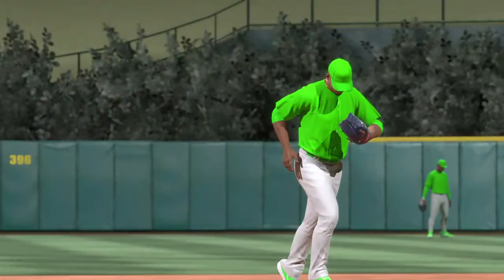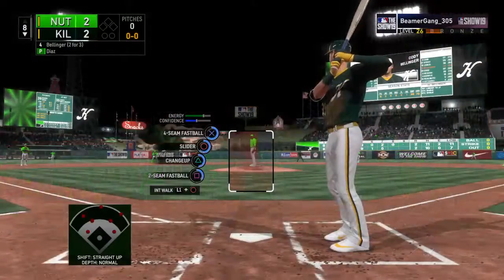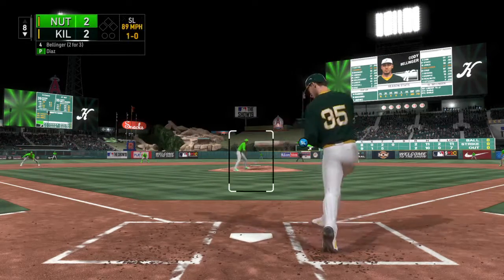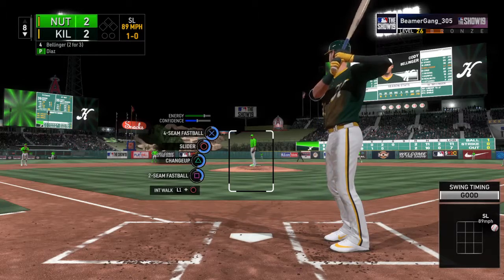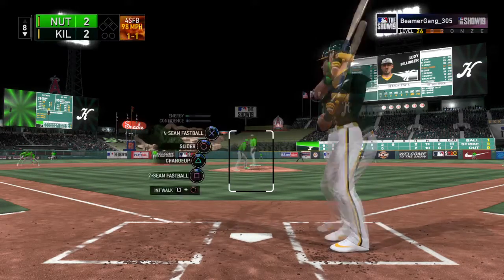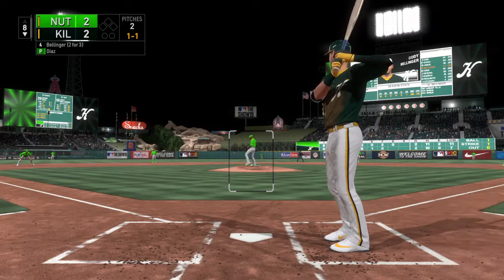Edwin Diaz is on to pitch out of the bullpen in the bottom half of the 8th. Ready with the first pitch. Here it comes. Really pulled that one across as the slider misses well inside. And a strike to even the count. 1-1.